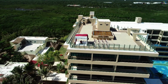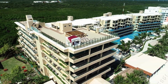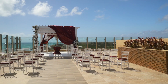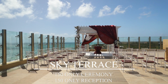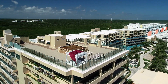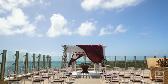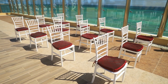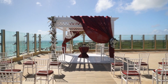Now guys, look at this beautiful view. I love this Sky Terrace. Now of course this is one of the popular locations here at Generations Riviera Maya. Why is that? For the obvious reason, look at all of these beautiful views, guys. Now here, you can host your ceremony for up to 150 guests. And then if you were having that large of a wedding, then we would probably put you at Alapaganesha for your cocktail, and then bring you back up here for your reception of 150. Guys, look at these views. I love it so much.